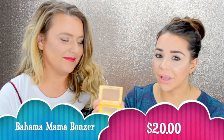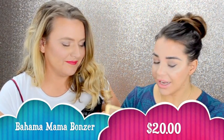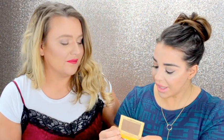Then we have the Bahama Mama Bronzer. Mine's a little beat up because it's well loved. It's a nice cool tone bronzer, and I feel like it's a really big pan that you get with it. I think it's about $20 and I got this half off, so $10. And for $10, I mean, you can't go wrong. To me, it's completely worth it.